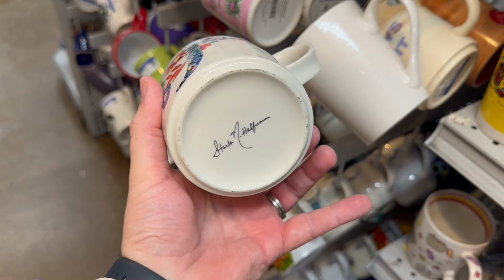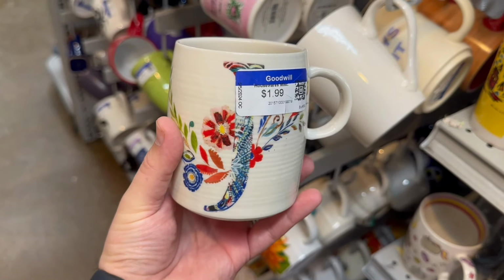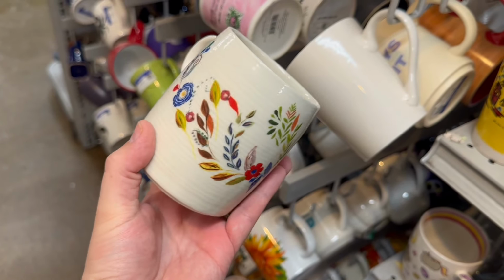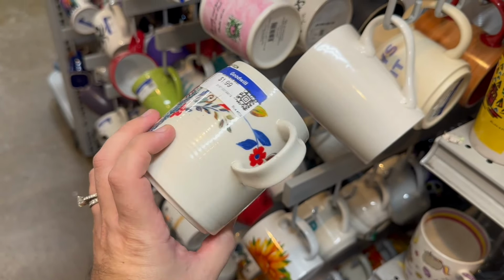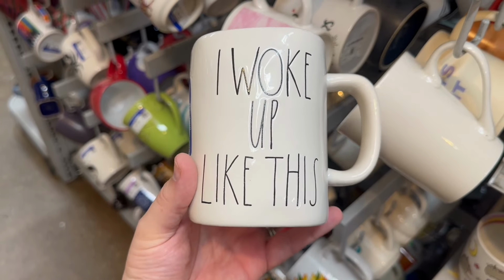I find so many different brands, like this Anthropologie one, which was a collaboration with Starla Hoffman, at only $1.99. That is definitely a great price, and these do very well when I resell them in my shops. So I always love looking at all of the mugs. I find a lot of Rae Dunn as well.